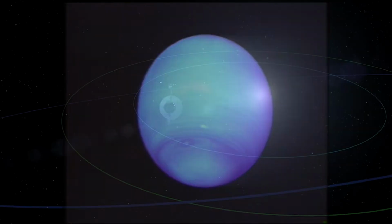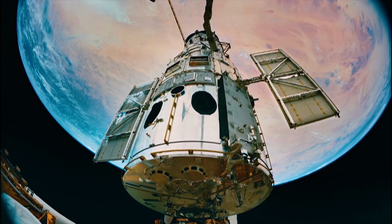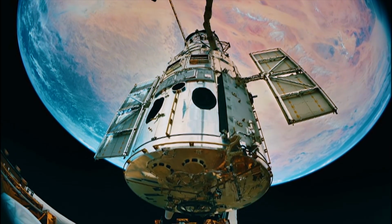Voyager 2 then headed out of the solar system, and since then, our primary means of watching Neptune's storms has been the Hubble Space Telescope. Our atmosphere on Earth makes it hard to look at blue light in high resolution, so Hubble is currently the only telescope that is able to see these storms.